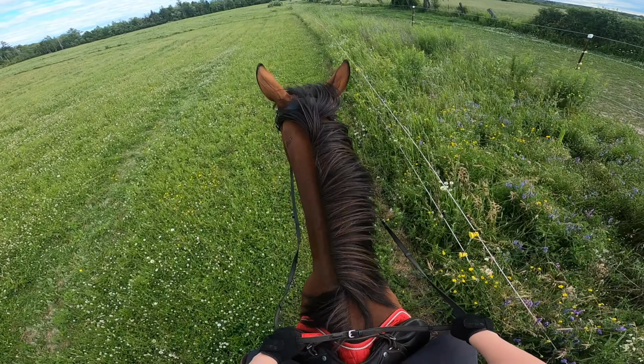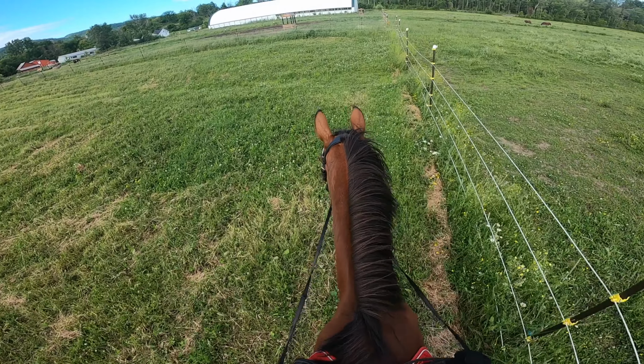He's adjusted really well to being ridden with a bit. This might not be very exciting, but it's more for the sake of me testing out my GoPro. I mean, I don't know how much more I could ask of a 3-year-old.